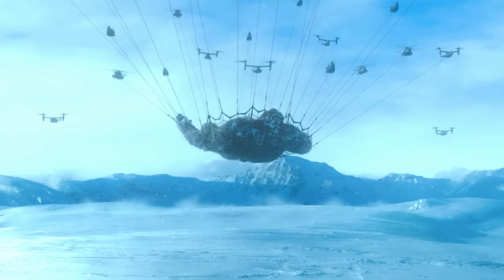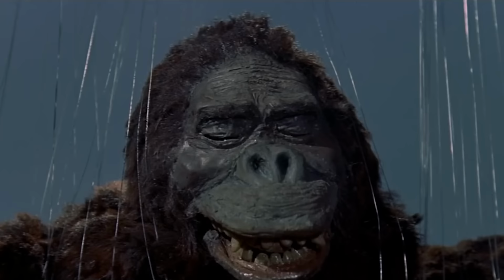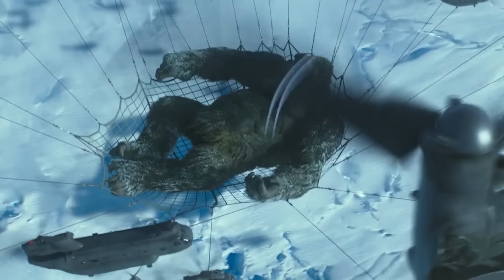We're flying Kong to Antarctica, where the Hollow Earth launch station is. In the older Godzilla vs. Kong, Kong was airlifted by balloons, so this is sort of an homage to that. Adam didn't want to do it because it seemed too silly, but you know, how else were they going to get Kong to Antarctica if not by ship?